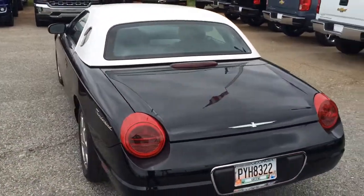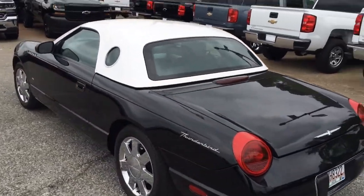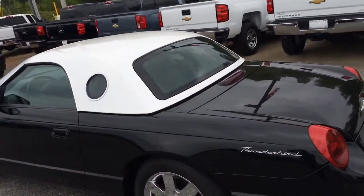Styling on these obviously takes you back a few years. Classic look for a classic car.